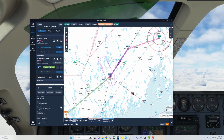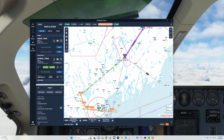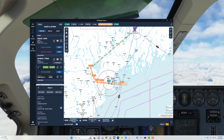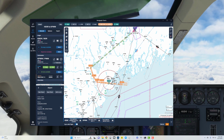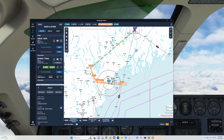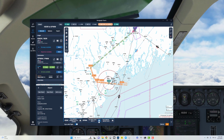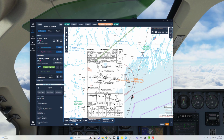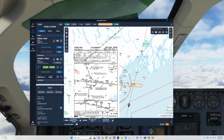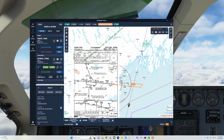So again, we left Bangor, went to Lip, now passed over the Augusta VOR, and we'll be flying the RNAV 11 approach using the Serpa transition. So all that means is this is how we're going to actually come into the actual approach. I can bring up the approach plate. Okay, and you can see this is Serpa out here. This is how we transition in to the actual approach.